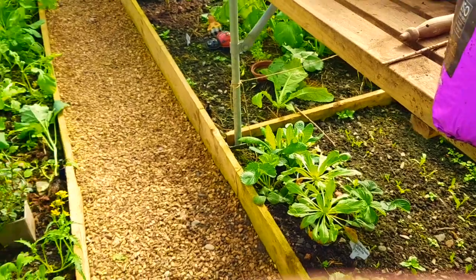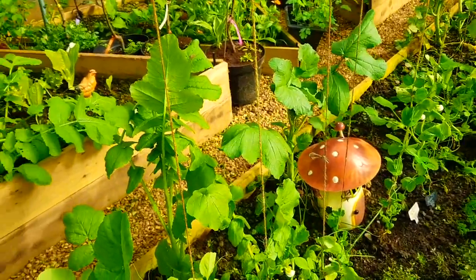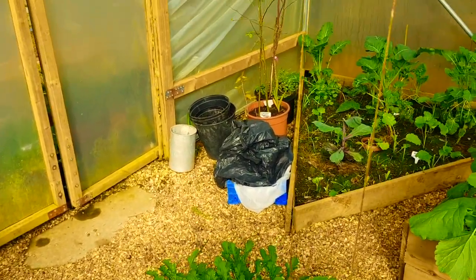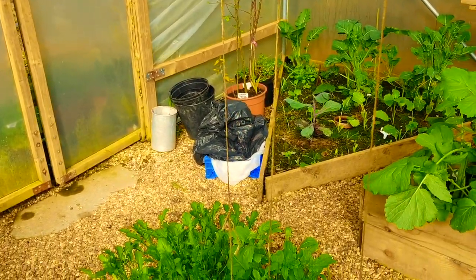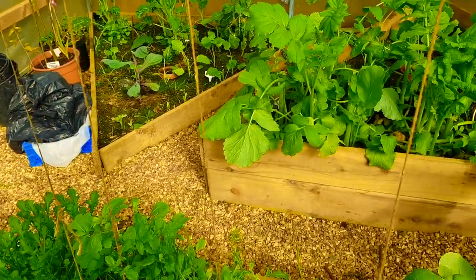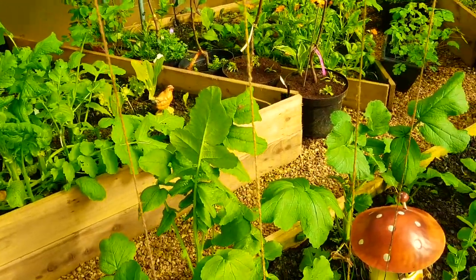And the next experiment I want to do is with the carrots. So I want to get one of these bags out, or a bucket. That bucket there will do. And just put carrots inside here and see if they work.